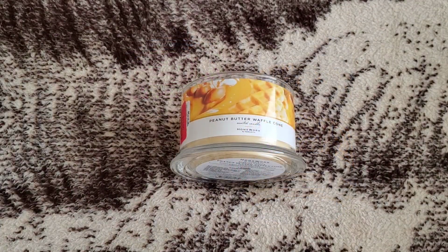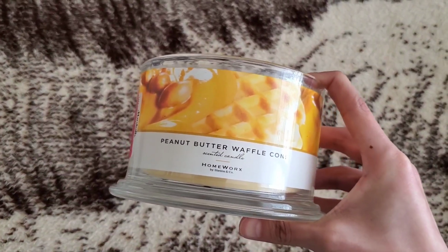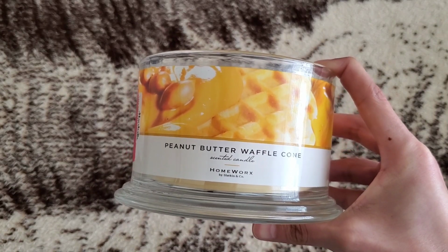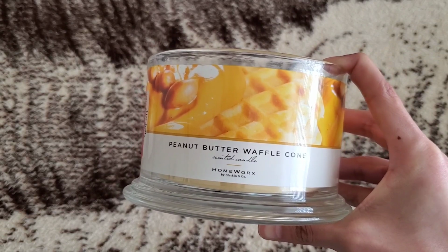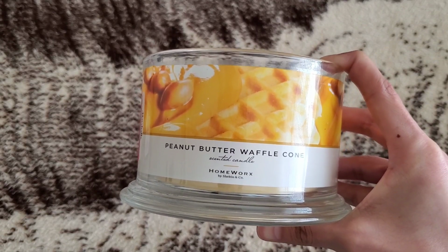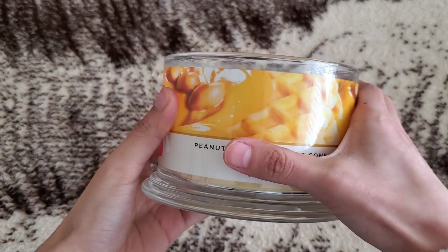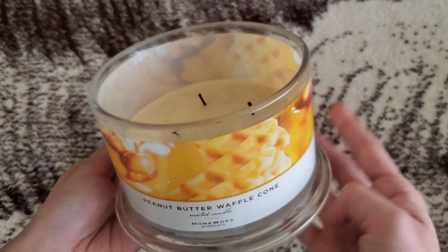Okay, so for peanut butter waffle cone, I've already purchased a backup of this and I kind of regret not getting another one. So the thing about this one is that the name is very deceiving. Peanut butter waffle cone, I'm expecting like a light hint of peanut butter, maybe like peanut butter ice cream in a waffle cone, but it should just be called like peanut butter cracked peanuts or something, because the waffle cone note is hardly present at all.